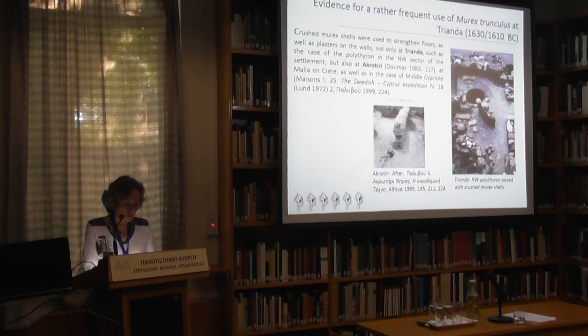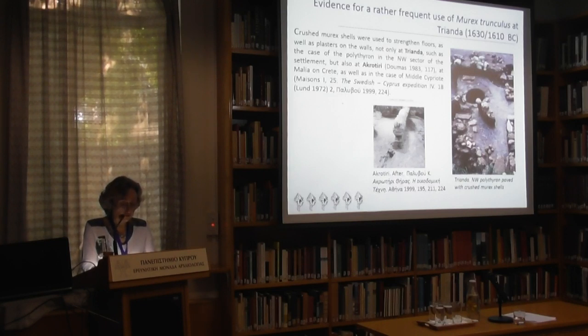Coming again to Rhodes, excavations conducted since 1984 at Triada have yielded evidence of a rather frequent use of murex trunculus in the settlement, not only by their sporadic presence along with other finds associated with food consumption, but also by the large quantities of crushed shells used either for reinforcing lime plaster or for constructing a strong substrate for plastered pavements, as in the case of the polythyron in the Marcos plot.